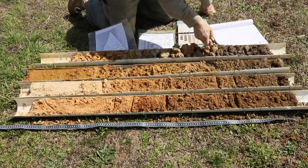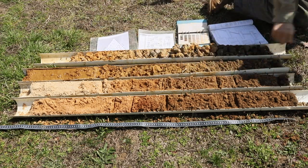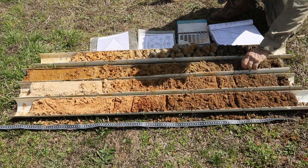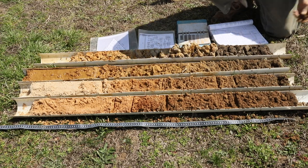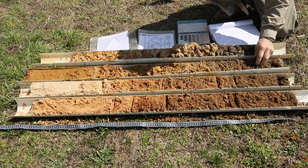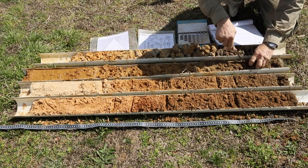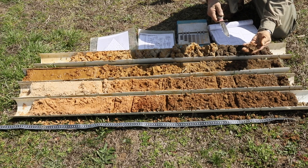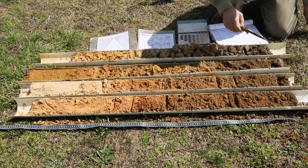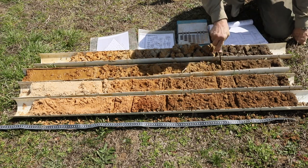Similar situation here, maybe going a little bit deeper, a little more clay. Again, the clay here is not because it formed in the soil, but because the clay is washed out down the hill. Some of the clay is beginning to settle out here, or at least the silt. Still a sandy loam, but definitely you can just see from the way it holds together. Still can't make a ribbon out of it, but it's a higher clay content than up there. Color changes someplace in here.